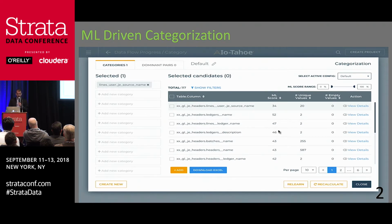So the next step is the categorization piece. Io-Tahoe, the machine learning algorithm, produces the list of fields or columns that could be potential candidates for us to choose for subsetting the records within the entities. It is important for us to look at the results in a way that there are different factors that play a role in choosing the right category. Earlier, in the contract example, the sales, purchase, and service, the context was the different set of entities that play a role in defining the results. But in this particular case, JE's source name, we know for sure, is going to contain the necessary set of values which could narrow down the relationships between the entities on the left-hand side and the intercompany transactions on the right-hand side.